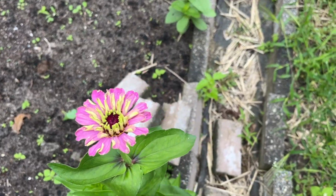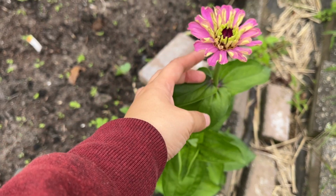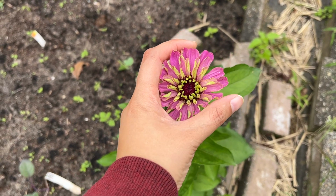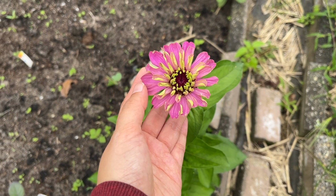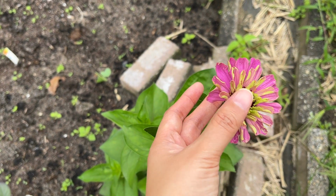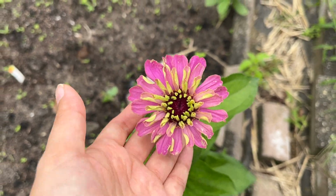This is a self-seeded zinnia. I was quite lazy with my zinnias, so the seedlings all died this year. But this one is nice. I think it's a Queen Lime series zinnia. It's got that greeny color to it.